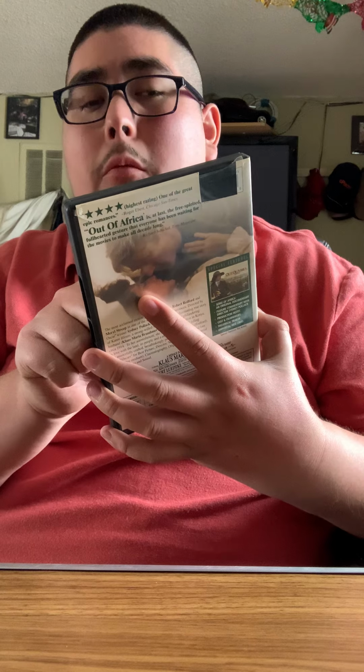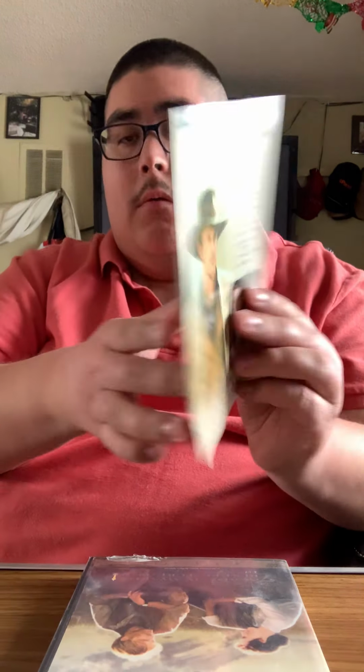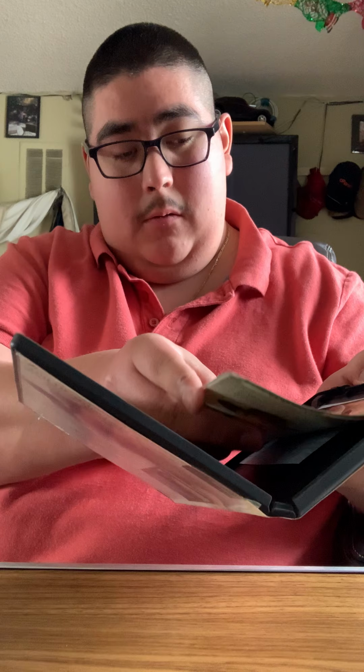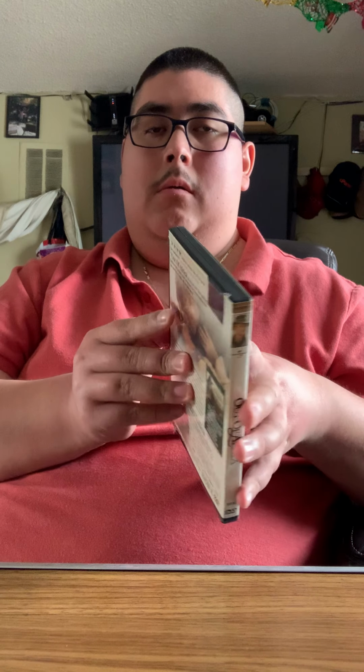Next is Out of Africa. It came out in the 80s, starring Robert Redford and Meryl Streep. The front, the side, and the back. A ton of special features. There are the DVD guides, the making of, like behind the scenes, sort of. That was Out of Africa. Fantastic.